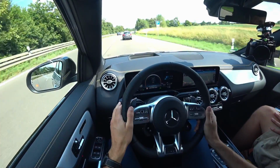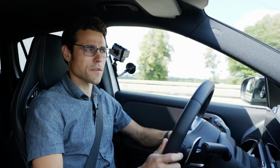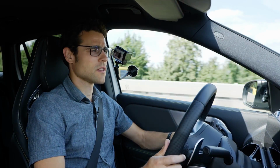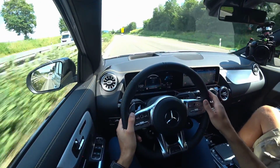Still, the sport seats are also quite stiff then on long journeys. But even here in the comfort mode, this car is so quick in the reaction from the throttle, so you don't need to be in the sport mode, and immediately you have a good punch forward, even if you're very gentle with the throttle.